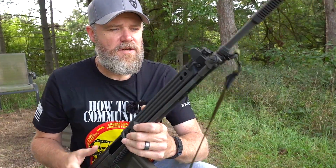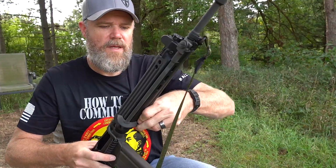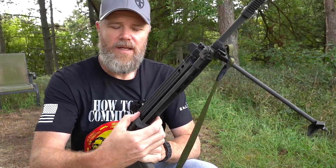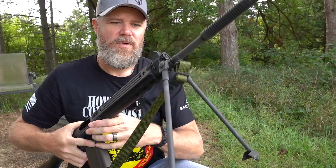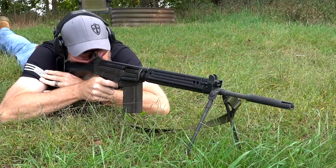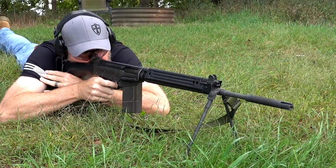The StG.58 also came with an integrated bipod that folds nicely into the handguards. The bipod swivels, and that's its full motion of travel there, and is non-adjustable for length.